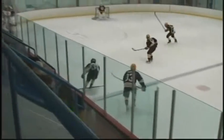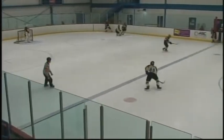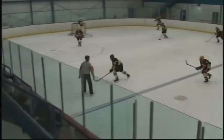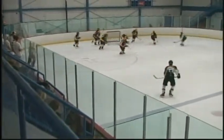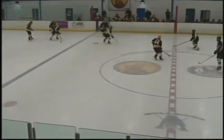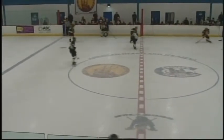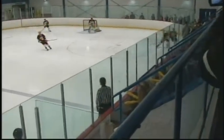Over here on the near side at the red line, put into the zone. Back behind the goal, Ramblers have it. Out and held in at the point. Right into the slot, all the way through to the far side. And now set in deep. Off the boards.